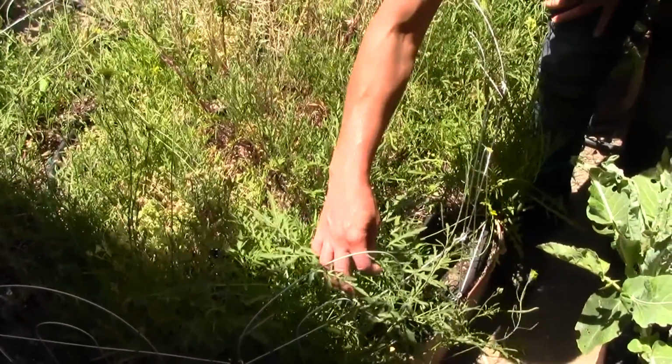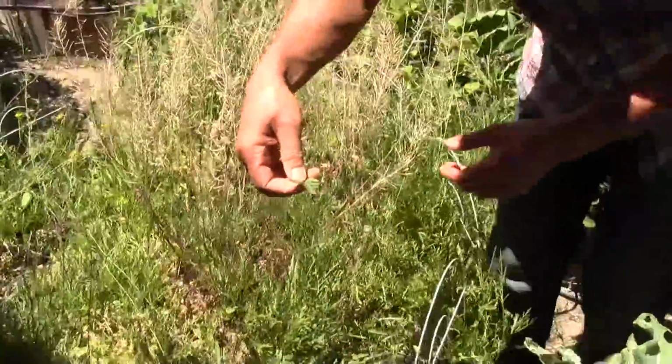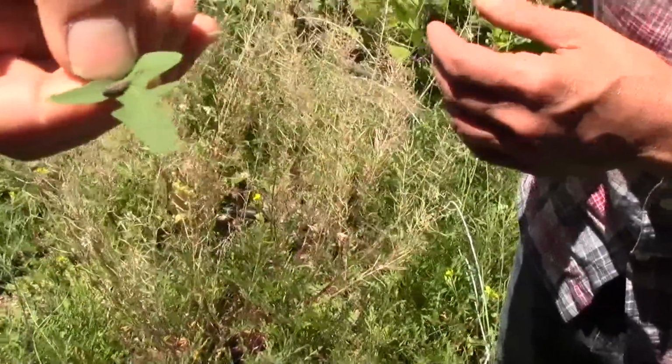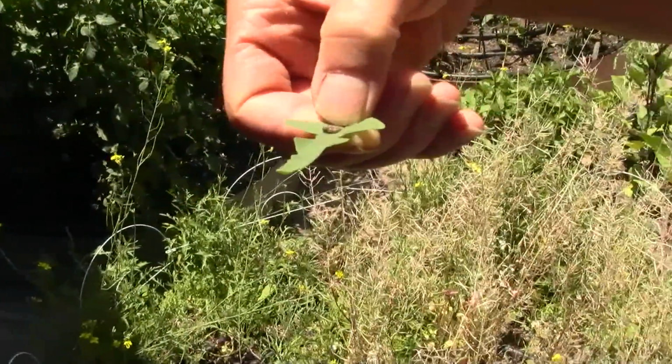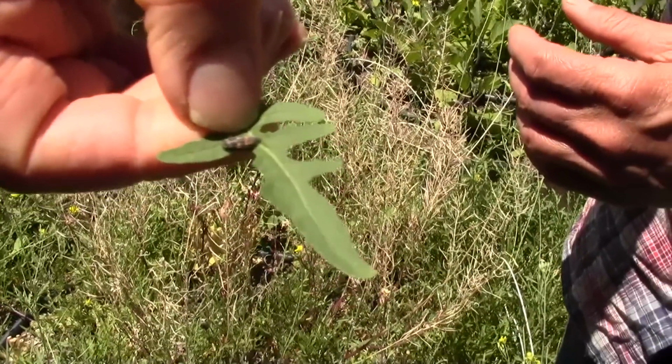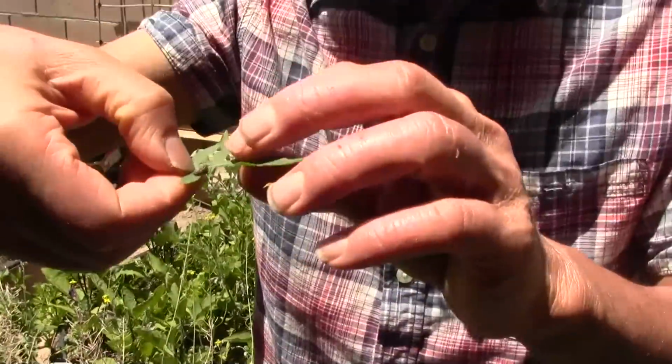Oh man, have you seen one of these guys before? I don't know if the camera could pick that up. You know what that is? No. No? No. You're a gardener, you don't know what this is? I don't know. How long have you been gardening? Four years. Oh man, so this is actually a baby ladybug.